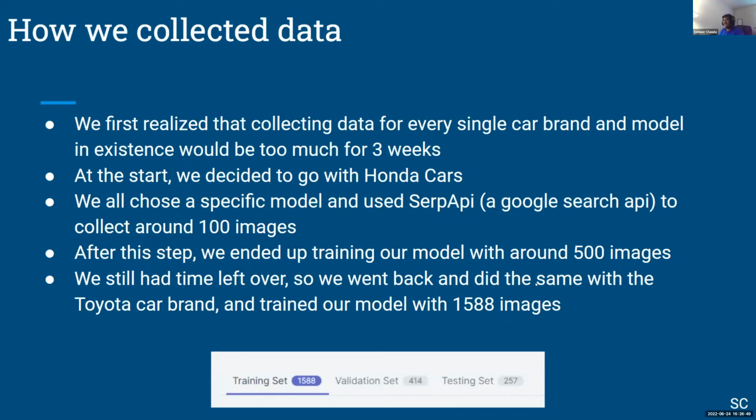All right, so how we collected data. The first thing we realized is that collecting data for every single car brand and model out there is just way too much. I mean, especially in only 3 weeks. So to start off with, we decided to only do Honda cars, and every person in our group chose a specific model, and we used SERP APIs, as Matthew mentioned, to collect around 100 images each, all automated.